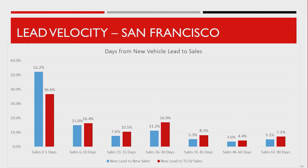15% are buying in 6 to 15 days. 7% are buying 11, 15 days, and you can see a little bit of a bump. It makes sense from a consumer standpoint. I'm going to buy right away because I'm ready and need all the information, or wow, I got into the process and realized that I'm $5,000 upside down on my trade and I don't have all my credit buttoned up and I need to come up with a down payment. So then you see that bump up around that 16 to 30 day mark.